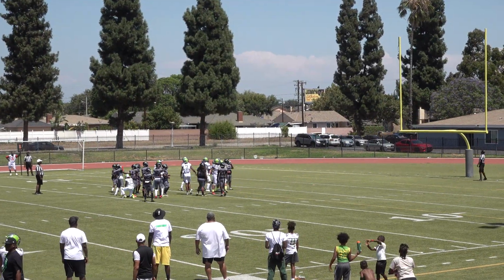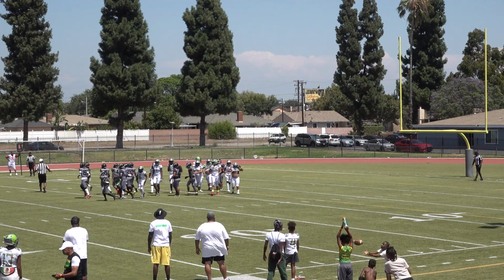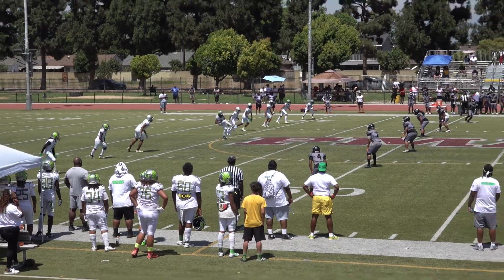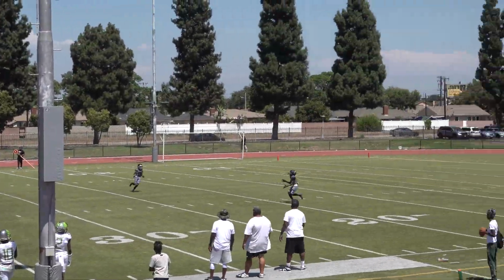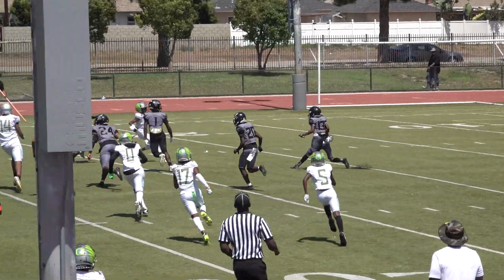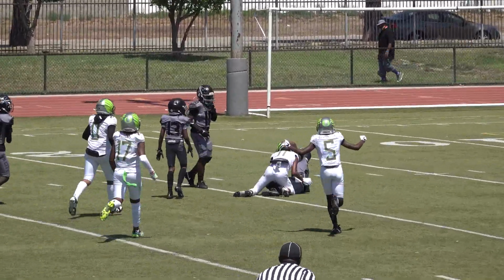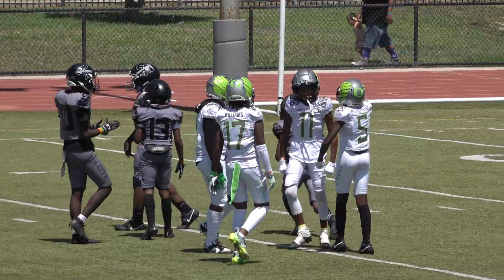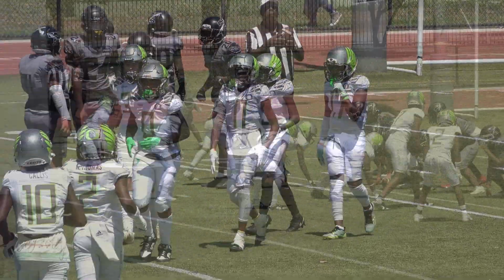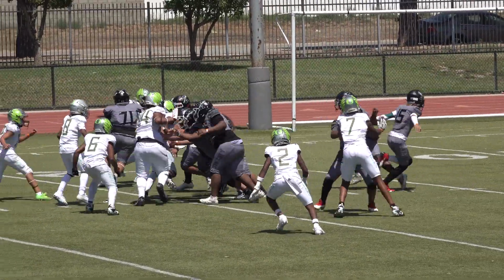Kick is up. It's a big one. Probably around the 20. First drive of the day.